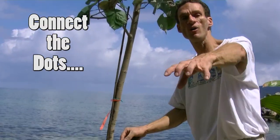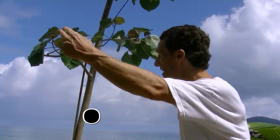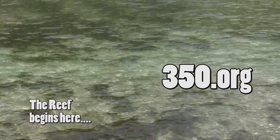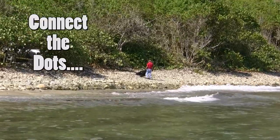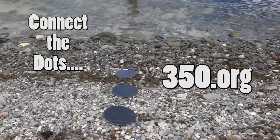And so it holds, it retains all of the soil and sand and all of that, so it doesn't end up in the ocean, smothering the reef.